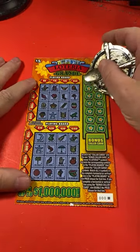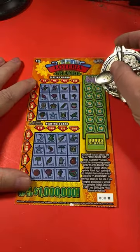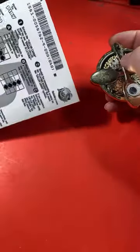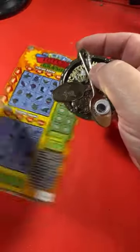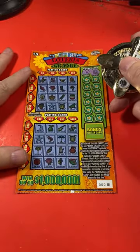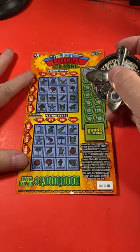I'm going to do two at a time. And the top prize on this is $1 million, and the odds are 1 in 3.97, so there are 60, yes, I said 60 of these tickets.